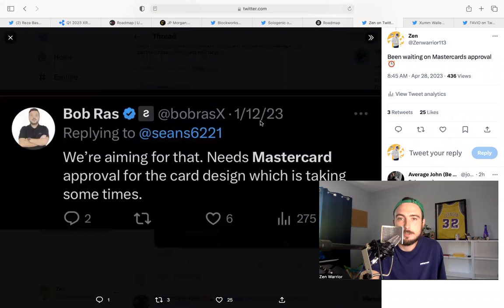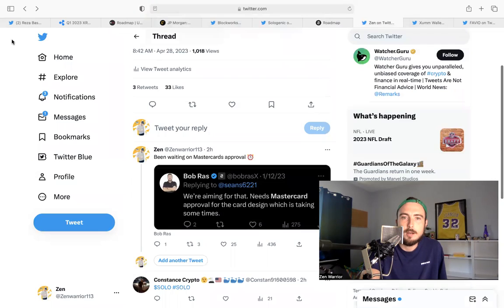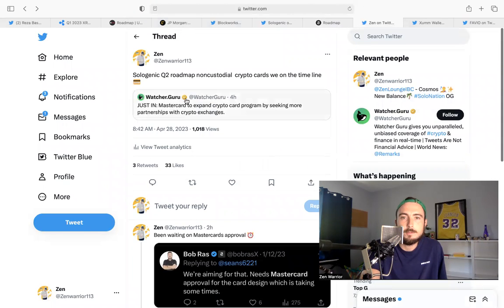This is on January 12th, 2023. We're aiming for that. Needs Mastercard's approval for the card design, which is taking some time. And it looks like Mastercard is ready to go now. So Sologenic cards look like they're still on the timeline.